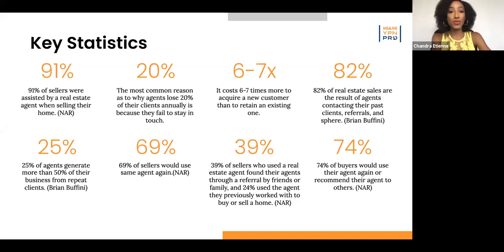For those who actually purchase leads, I think it's also important to realize that it costs 6 to 7 times more to acquire new clients than it is to retain the existing customers that we already have. So 82% of real estate sales are results of agents contacting their past clients, referrals, and spheres. So basically the people we already know. 25% of agents generate at least more than half of their deals from past clients, and 69% of sellers would actually use the same agent again.